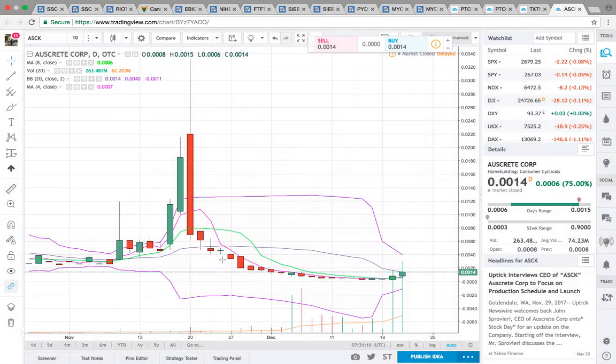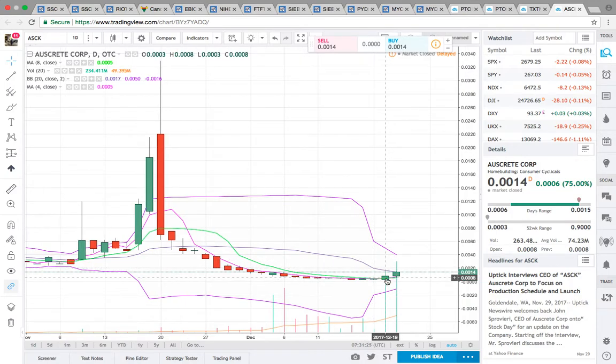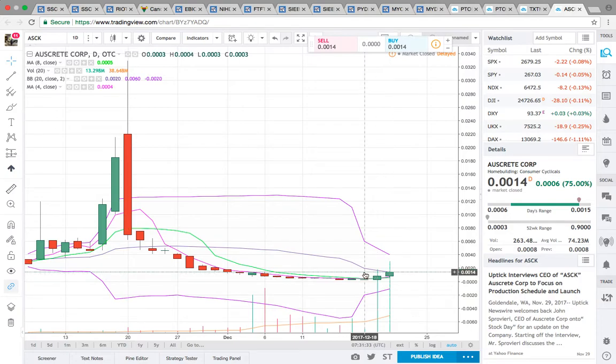ASCK. Okay, we had one of our chat members nail the entry on this, so good job, buddy. That was excellent work, and this was a good follow through here. This is a small stock that is trying to break resistance in the middle Bollinger Band, and if it can get above the middle Bollinger Band down here at 0.0014, it closed right at that level today. That's going to signal that it wants to head higher.